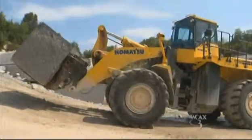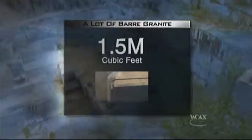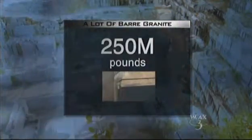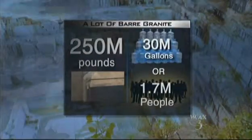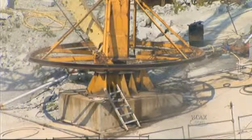The amount of granite that comes from the quarries is astonishing. Each year, about 1.5 million cubic feet of granite are taken from the quarries. That's enough stone to cover 8 football fields and 40 inches of granite. With a weight of 250 million pounds, it would take 30 million gallons of water or 1.7 million people to match it. The massive quarries left lasting impressions on visitors like Stallworth.